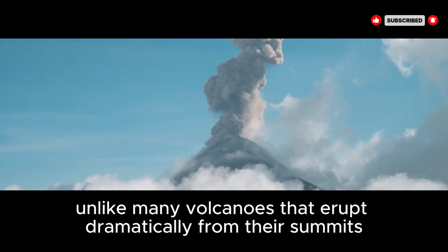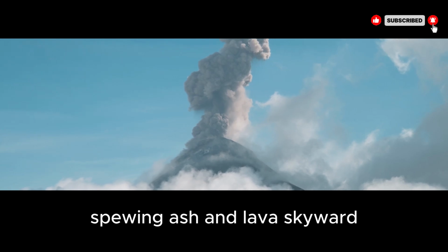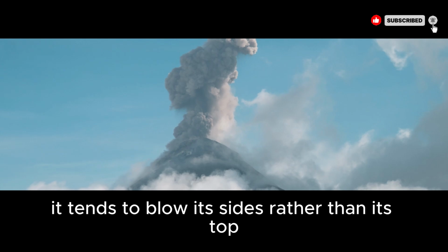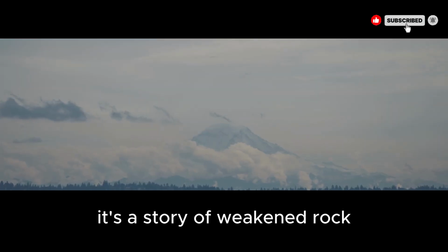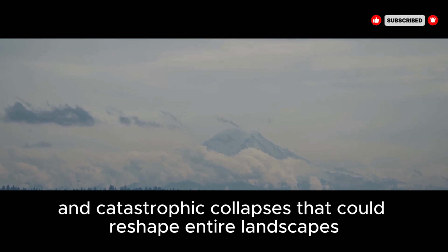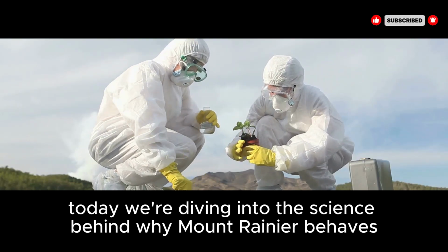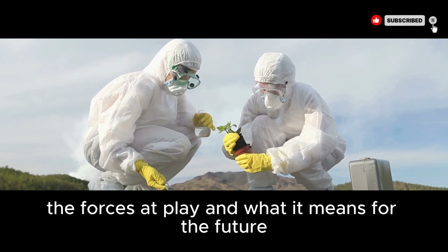Unlike many volcanoes that erupt dramatically from their summits, spewing ash and lava skyward, Mount Rainier has a peculiar habit. It tends to blow its sides rather than its top. This strange truth isn't just a geological quirk, it's a story of weakened rock, hidden pressures, and catastrophic collapses that could reshape entire landscapes. Today, we're diving into the science behind why Mount Rainier behaves this way, exploring its history, the forces at play, and what it means for the future.